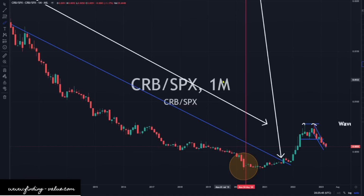But we're still in wave two, and people are losing, especially the retail sector. They just do whatever the price does. If it goes up, they're bullish. If it goes down, they're bearish. But I think wave two will bottom at some point.